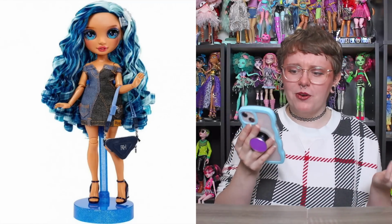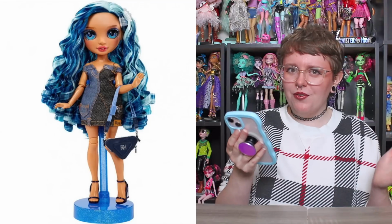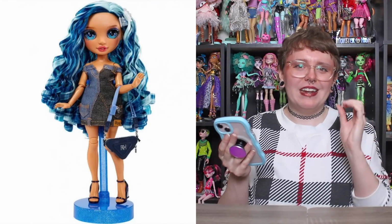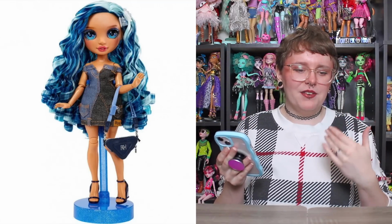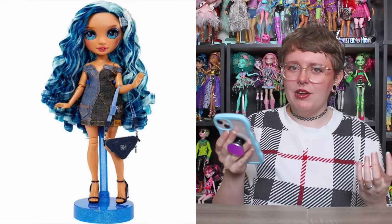Her bag is also really, really cool. Everything about this is so fun. I'm just shocked by how well they nailed Skyler's design. It's such a good thing for Skyler, but I do think that it kind of exacerbates the dolls that didn't get executed so well.